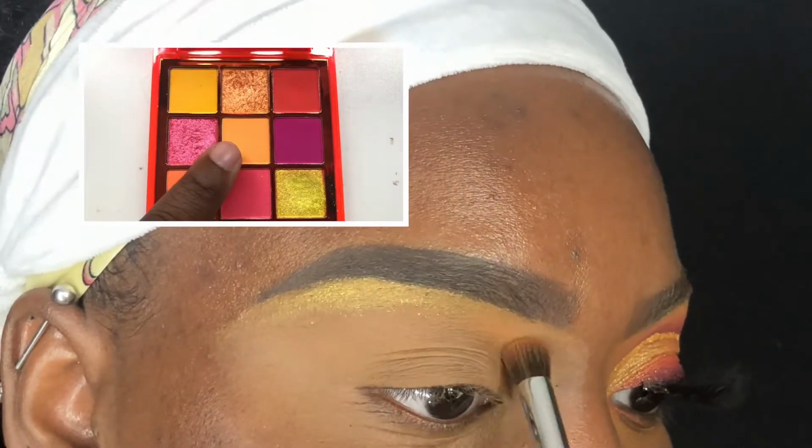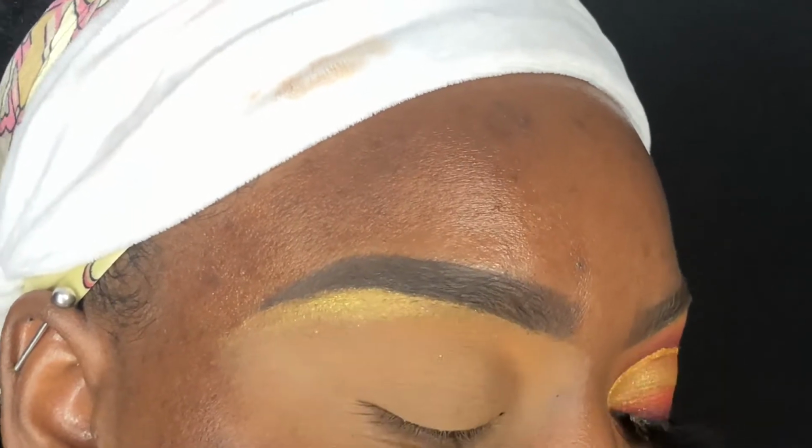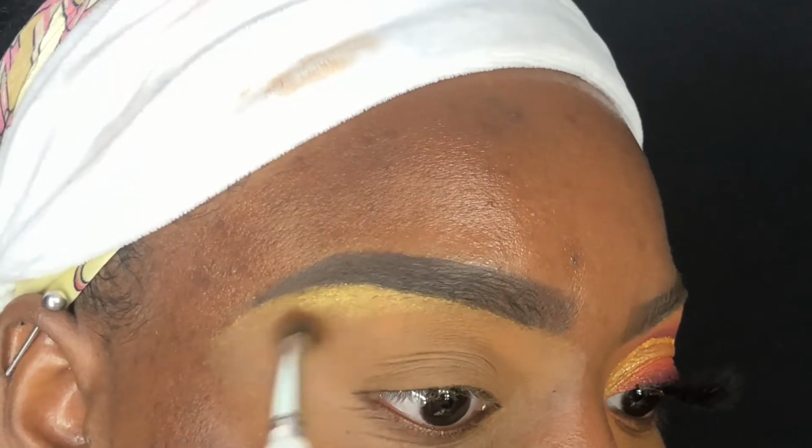Now using my e.l.f. blending brush, I'm applying this macaroni and cheese colored shade that's in the middle of the palette, and it's going to act as my transition shade.